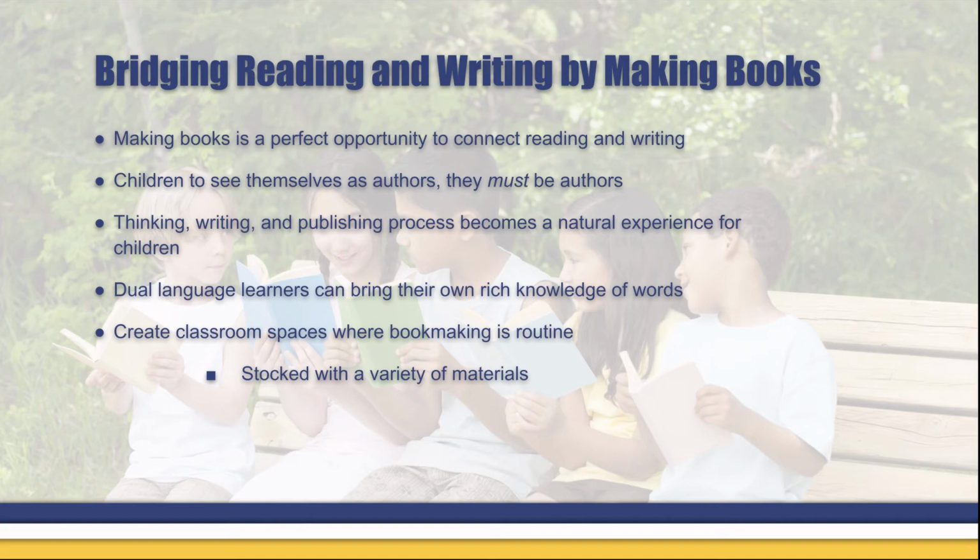Boy, that's a pretty big thing to mention there about children taking risks. When they're making these books, they're taking a risk as it is. But then the dual language learners are taking even greater risk on that. Support that, celebrate it, and encourage it.